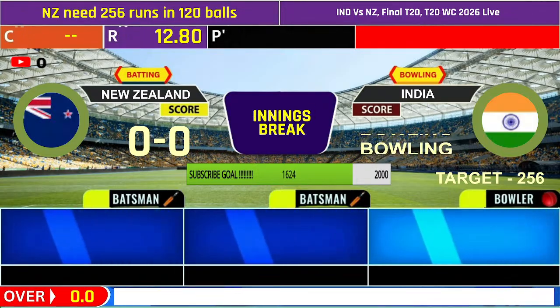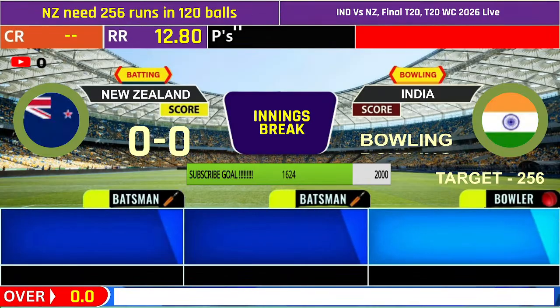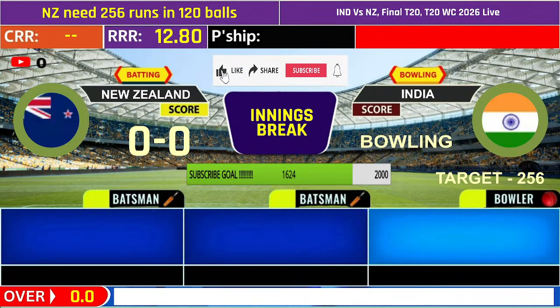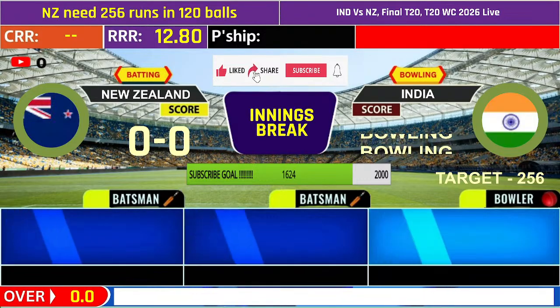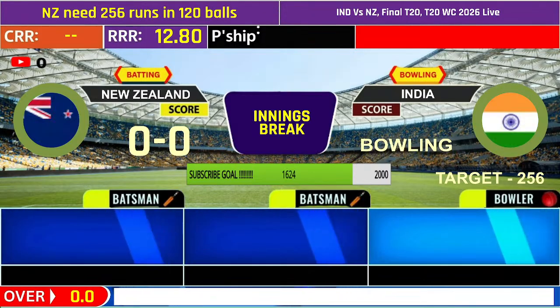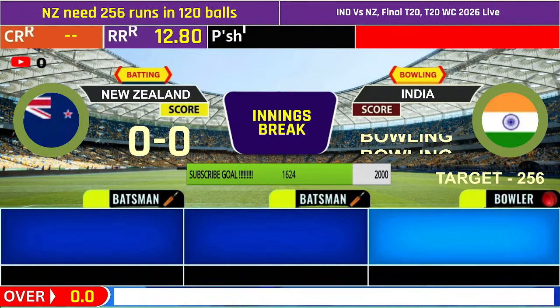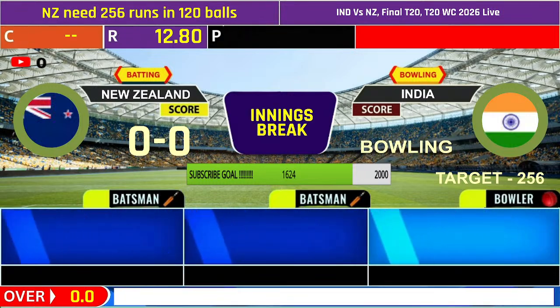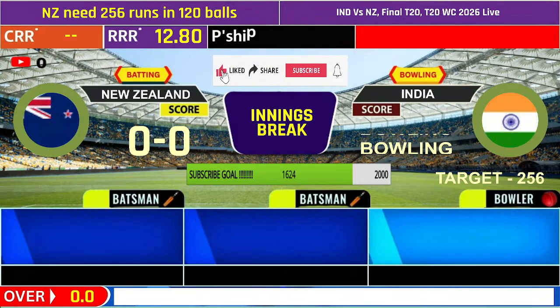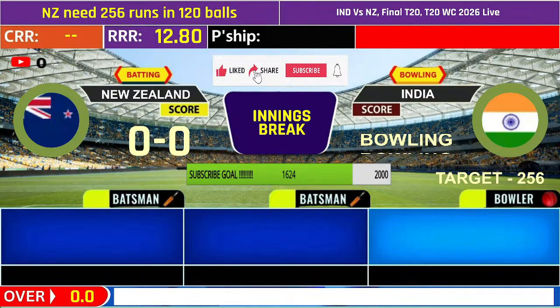India was superb. There was a little period between overs 15 to 18, I think, when New Zealand looked to pull things back, courtesy Jimmy Neesham and 3 wickets in the over. But Sanju Samson, Ishan Kishan, Shivam Dube with the finishing touches, Abhishek Sharma with his first real high tempo score of the tournament, 52 in 21. India compiled a magnificent 255 for 5.